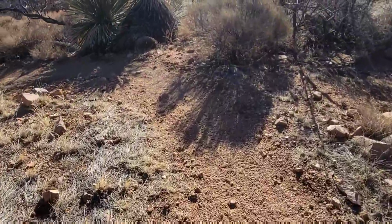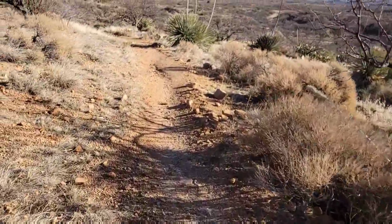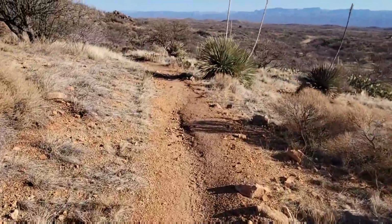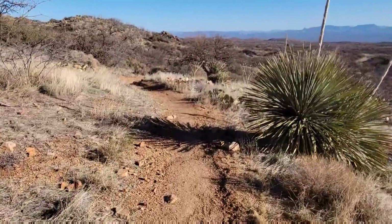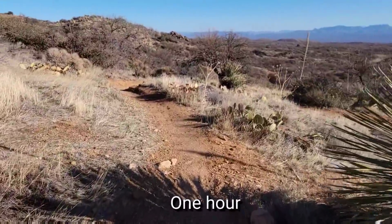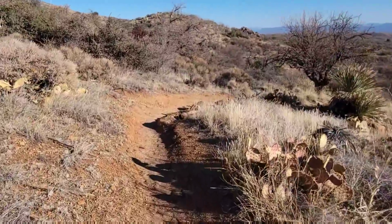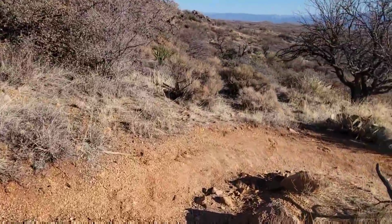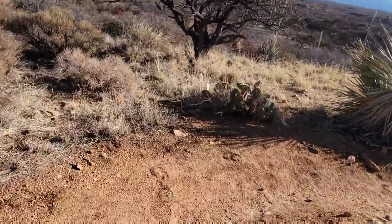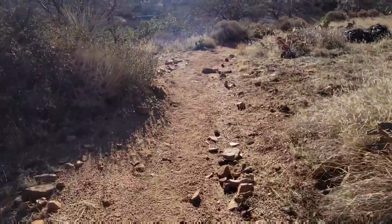I'm heading down towards the American Flag Trailhead. We're still about 7.2 miles away from where we're gonna head down to Oracle. That's not bad though, 2.7 miles in half an hour. That's pretty good. The trail's been pretty good overall. There's only been small sections where it's been just super rocky. Rocky Arizona.